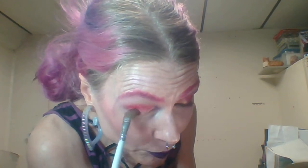Okay, I'm going to concentrate it just in the crease. And I'll take it from the crease. I'll blend a little bit. Take it from the crease just about to the lid, but kind of avoiding the corner here.